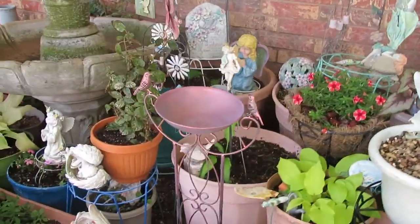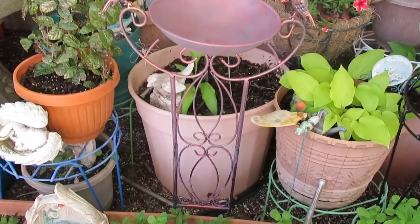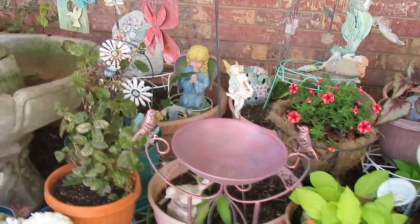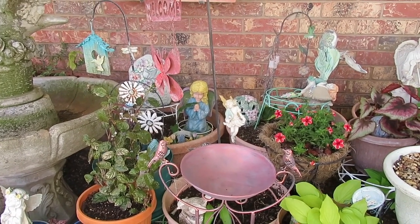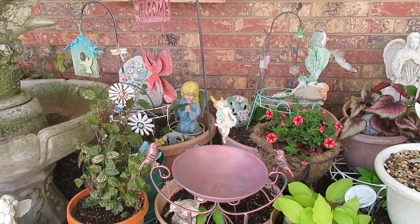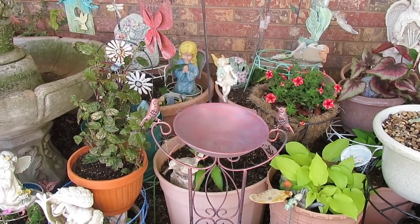Oh, this little bird bath right here is a bird bath stake. It's one of the newer things that I just got this last week. I think it's going to be a good addition to my garden.